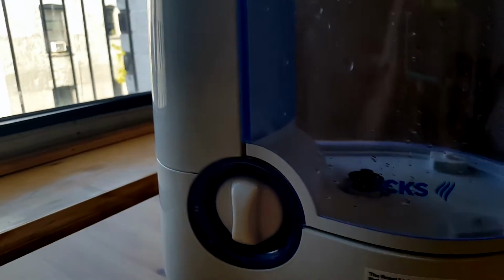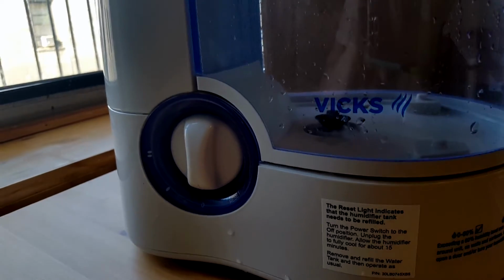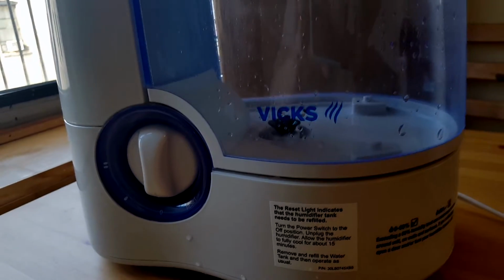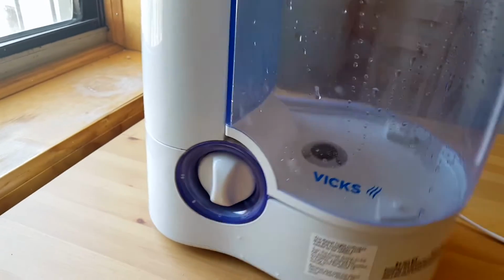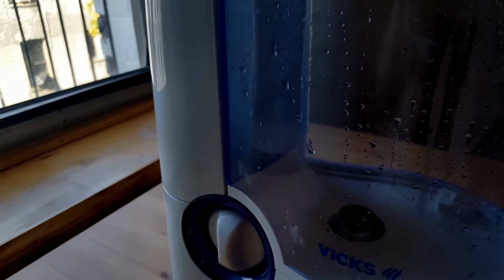I keep it near my bedside and it plugs right into the wall, just a standard outlet. I fill up the tank with cold water and then I flip it. You try not to fill it up with hot water. That is not good for many reasons. Not great to travel with.